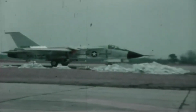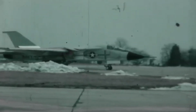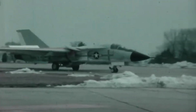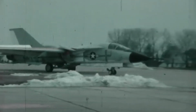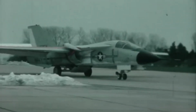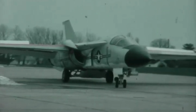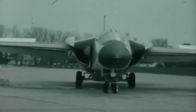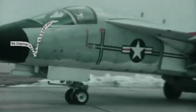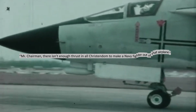Introducing the F-111B, the Navy's unwanted baby birthed from the irritated bowels of the TFX program. The US Air Force requirements took priority over the Navy, and so the US Navy ended up with an aircraft with engines that could barely power a 5-watt light bulb, while simultaneously being prone to compressor stalls, with Vice Admiral Thomas Conley famously stating during a Senate hearing, "Mr. Chairman, there isn't enough thrust in all of Christendom to make a Navy fighter out of that airplane."